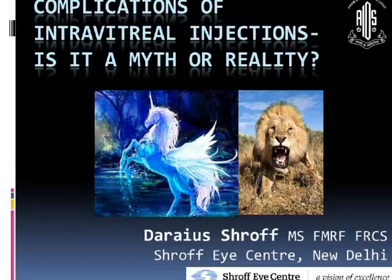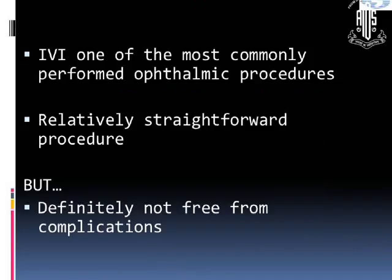So I'll be talking on complications, and my topic is: is it a myth or a reality? By now we really realize that it's definitely a reality. As Dr. Natasha mentioned, it's become one of the most commonly performed ophthalmic procedures. And as we also saw, it's a relatively straightforward procedure, but definitely it's not free from complications.